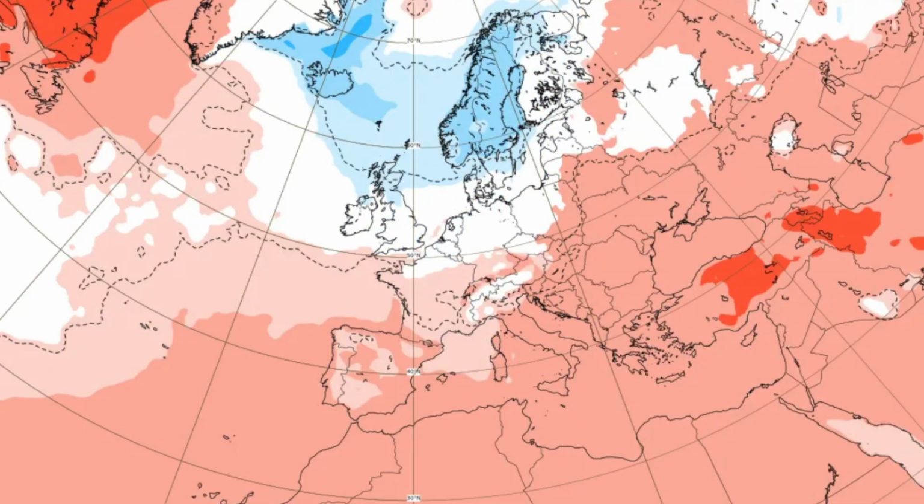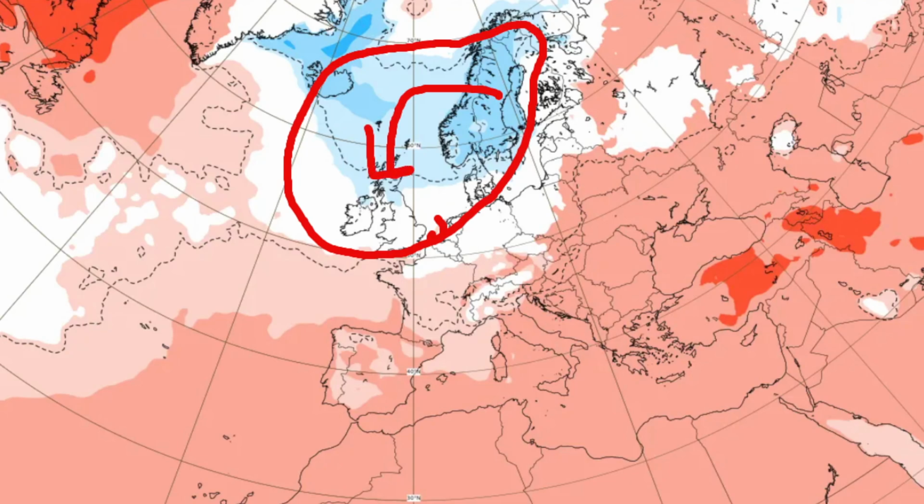Temperatures look like this, so once again, maybe we are just on the cooler side, as we have got that colder air trying to drag in from the north and the east, and that milder air pushing up from the south, and that could cause quite a lot of snow if that did come off just right. So even though it looks milder, it could end up being quite cold.